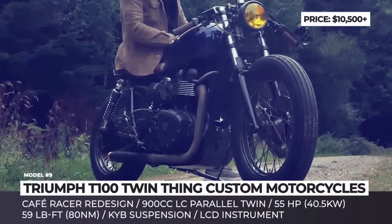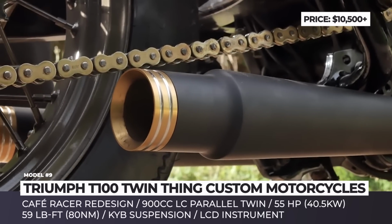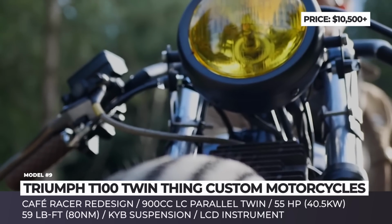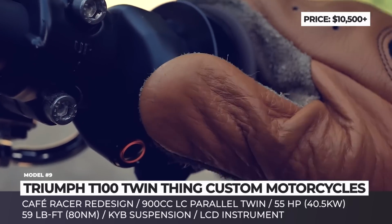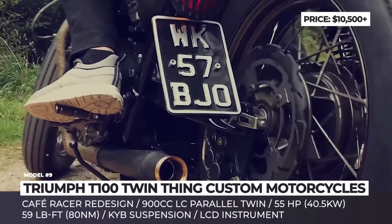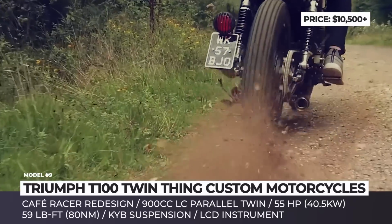Triumph T100 by Twin Thing Custom Motorcycles. A standard T100 is already a classic machine on its own that is still in production. But the custom modification commissioned by the Hampshire, UK-based Twin Thing Custom for their loyal customer Chad is on a whole new level.